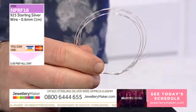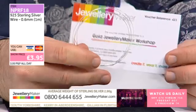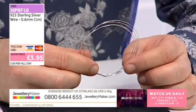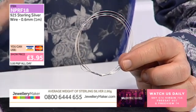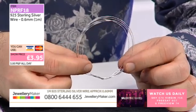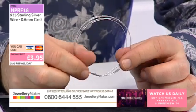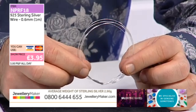How about you bought this tonight and you were the one picked at random from everyone who bought between 6 and 9 tonight, and you were sent the gold Jewellery Maker workshop voucher, and you spent just £3.95 on some sterling silver wire, and you got £110 worth of voucher back. Basically the top workshop. It might be something you've always wanted to learn, one of those Mark Smith workshops with the wait list, or chainmail with Fleur, wire writing with Claire, or wire working with Alison.